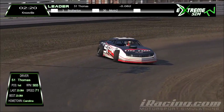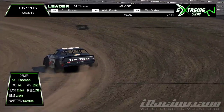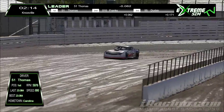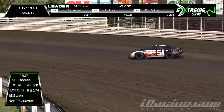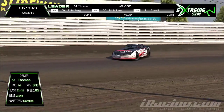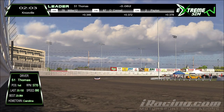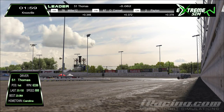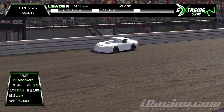We'll stay with him here, see what he can do, see if he can better that. Nice angle in front of that car, nice angle through the corner, nice and straight up. Cross the stripe with a 23.131. So right now, Brandon H. Thomas is your fastest car here. As we wait, we've got 2 more yet to qualify, looks like.